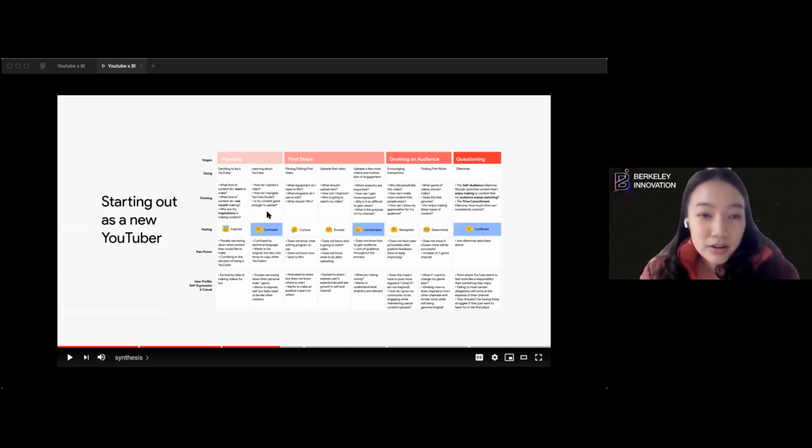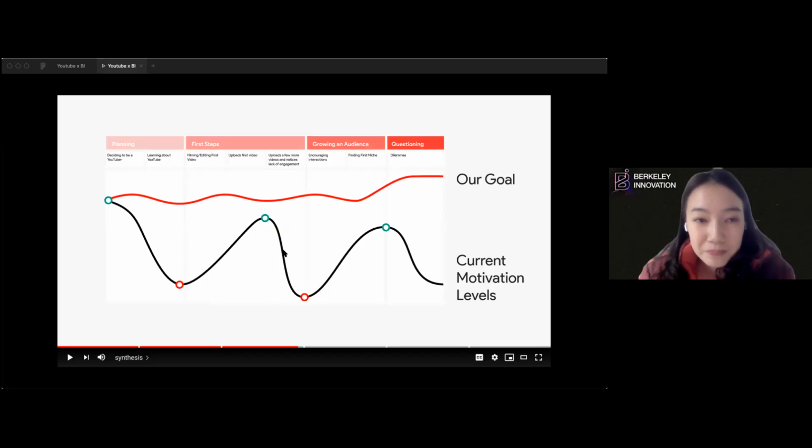With this persona in mind, we created a journey map to see opportunities for intervention, and those points are highlighted in blue. Generally, creators' feelings throughout the journey correspond to their motivation levels, which are shown more clearly in this map. Our goal was to solve or alleviate problems causing demotivation and maintain or further develop points of high motivation. Since the problem space surrounds motivation at the beginning of a YouTuber's journey, we decided to prioritize the sections called first steps and planning in our subsequent ideation process.